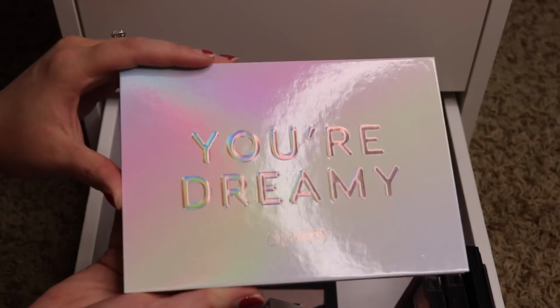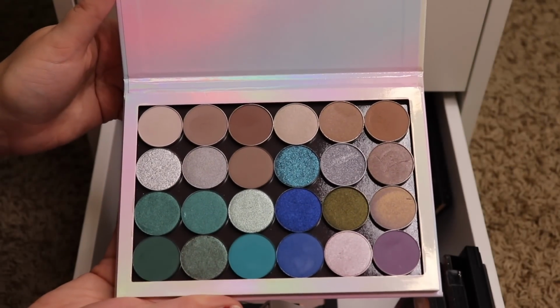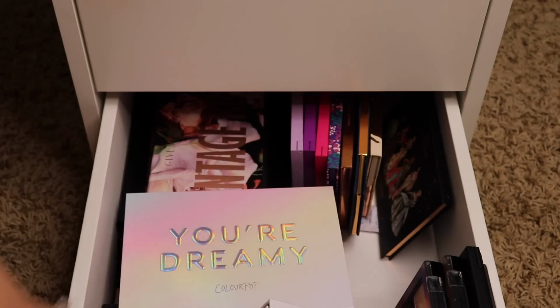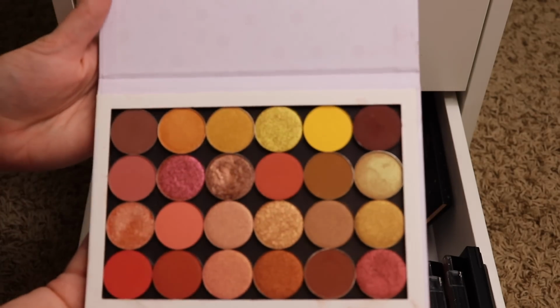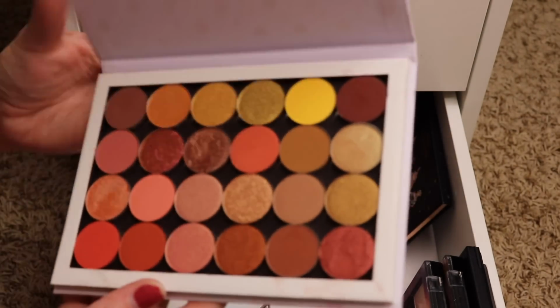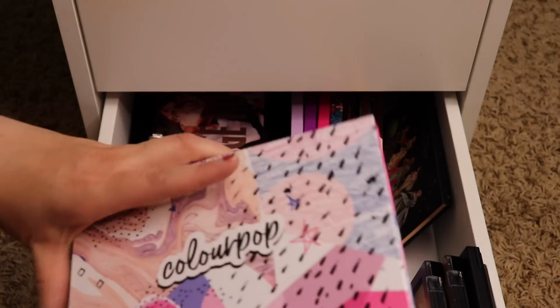So we have three of these magnetic palettes. I have my blues and browns and greens, and these are a mix of ColourPop and Makeup Geek. Then I have all of my warm tones. I should go through these because I don't use a lot of them. I could get rid of a lot. But and then pinks and purples.